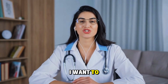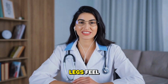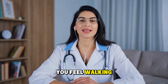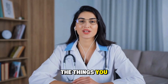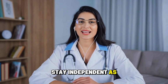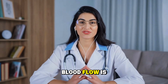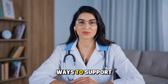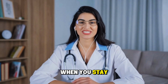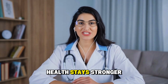One reminder I want to share is that healthy circulation isn't measured only by how your legs feel. It's also measured by how confident you feel walking, standing, and doing the things you love. Many older adults tell me they want to stay independent as long as possible. That's a wonderful goal, and focusing on blood flow is one of the smartest ways to support it. When your legs work well, you stay active. When you stay active, everything else, from your balance to your heart health, stays stronger too.